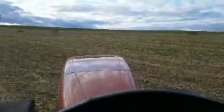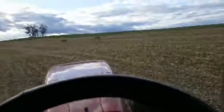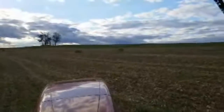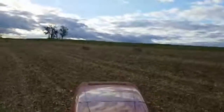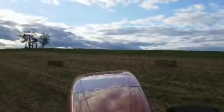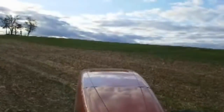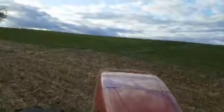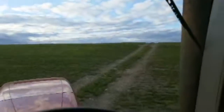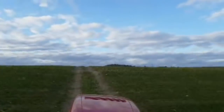Alright, we're going to the next field. I love that Cummins. That's steep.